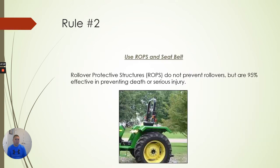Rule two, use the rollover protection device and the seatbelt. So that's a good picture of the rollover protection device. Like I say, it's kind of like a roll bar, and that thing can fold down as well. You can see that it is up in this particular picture. If you are in the seat and your seatbelt is in, if that tractor rolls over, the seatbelt's going to hold you in place, and that roll bar on the top is going to help you from being crushed.